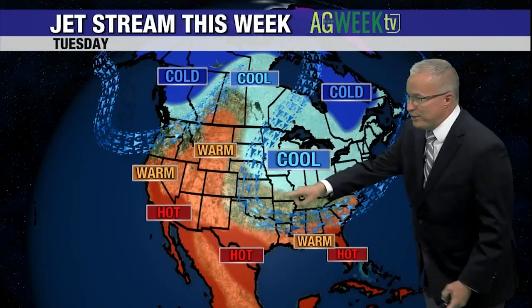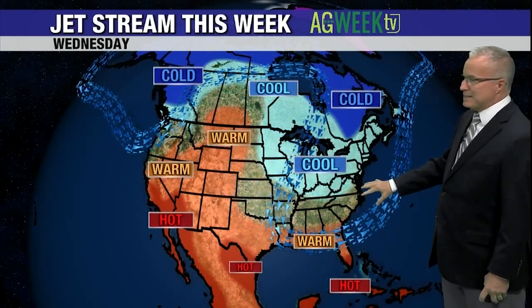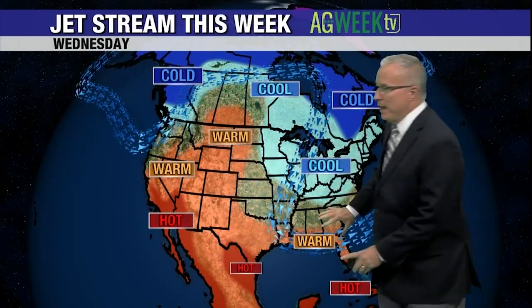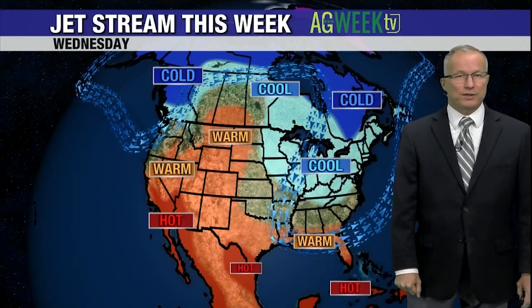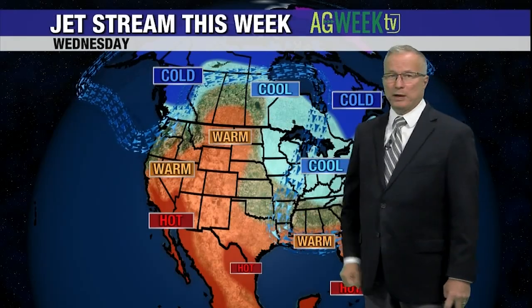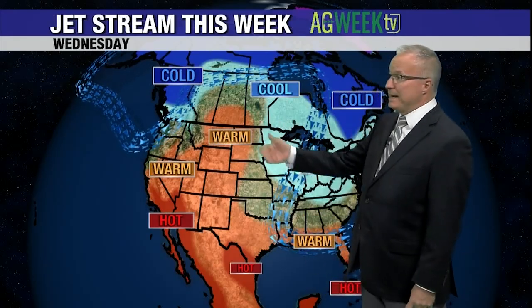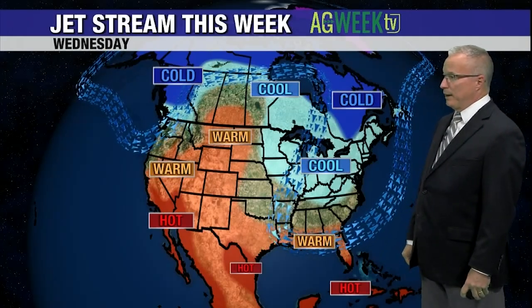But as you can see, this is kind of a temporary aberration. This low is going to kind of get separated from the main flow, and we'll look for the jet stream to rebuild back across much of the central and western part of the North American continent, which will spread warm weather into the 70s and 80s, even as far north as Montana and Saskatchewan by the middle of the week.